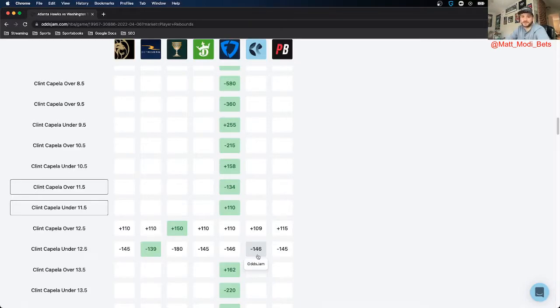So we know it's within range in market width because it's 37 cents, because we subtract these two numbers together. We know it's positive EV because I got it from the positive expected value page. And as we can see, every other book prices this at plus 110, with the closest being PointsBet at plus 115, while Caesars is the true outlier here. So this would be a bet that I recommend.